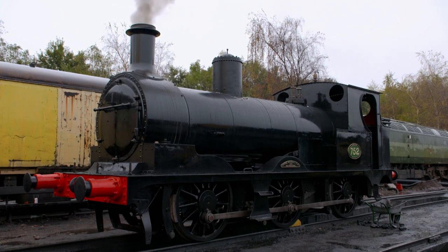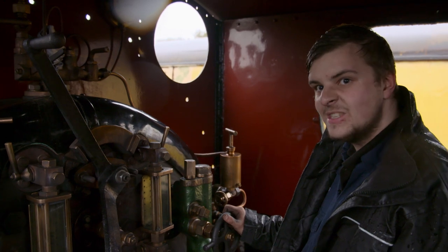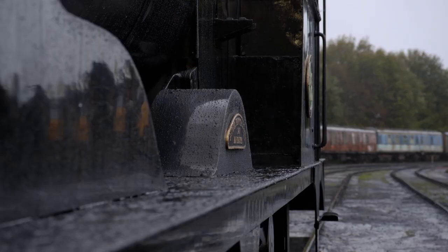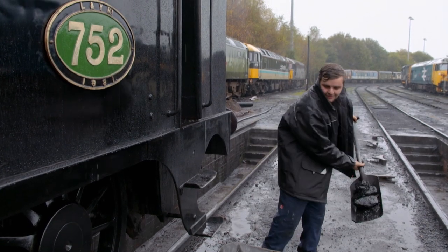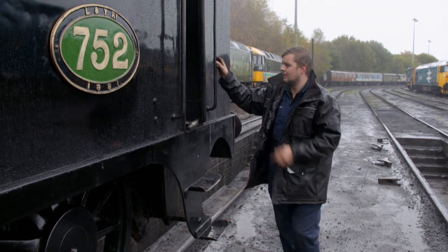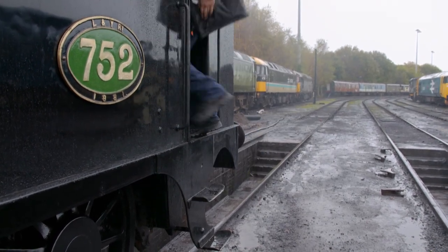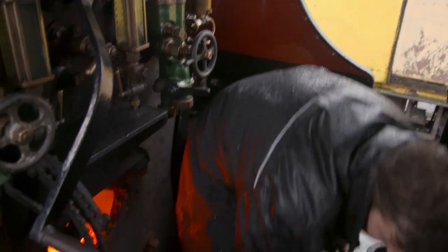Once you've got the heat in it, it'll start to boil. Just wish I could get some heat in me. Grim Lancashire weather. 100 miles away at Barron Street Loco Works on the East Lancashire line, the other build is in full throttle. The day has finally come for Loco 752's big reveal for the people who funded its restoration.